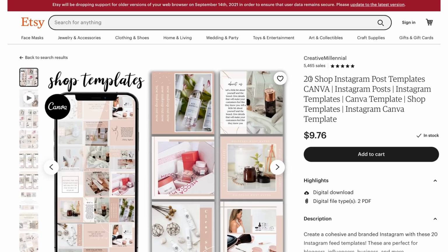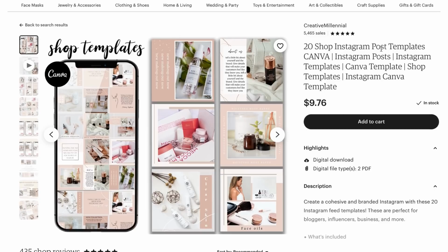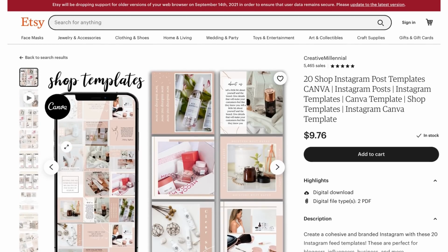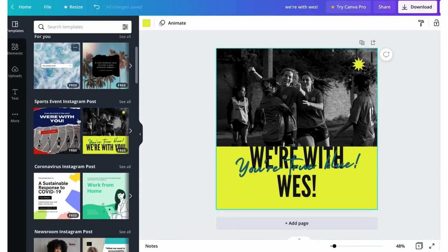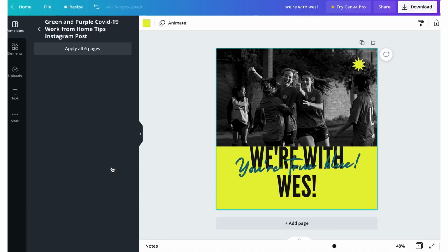So instead of 20, you put 30. You see what I'm doing here? Instead of 20 shop Instagram post templates, put 20 shop Instagram perfect post templates. Does it make sense? That would make you money, right? You just change the verbiage around. Instead of $9, put $8. Which means yours is going to be more desirable. So you just go back to Canva here, like I said before, and just create a template and just click the download button. Create another template.